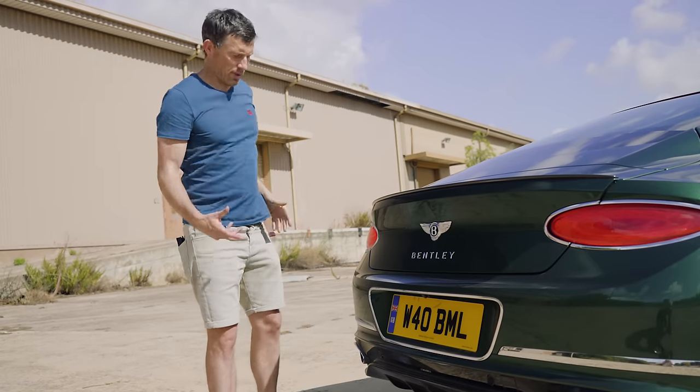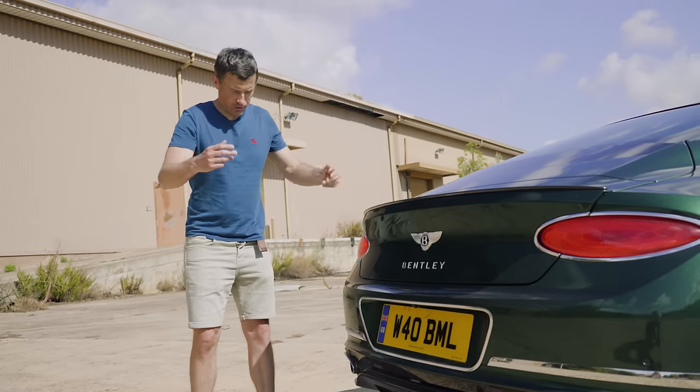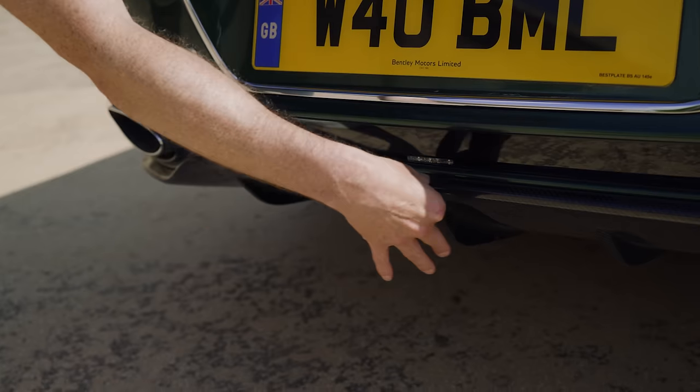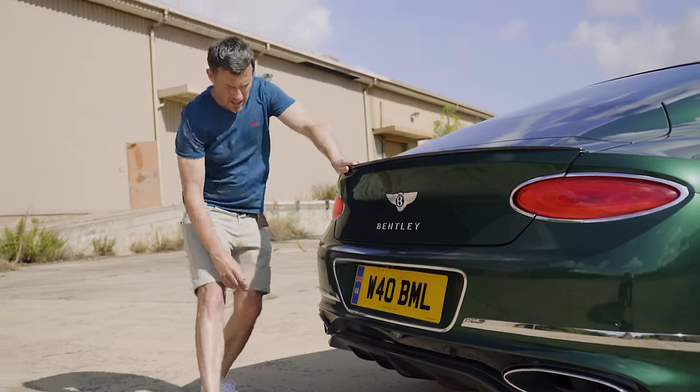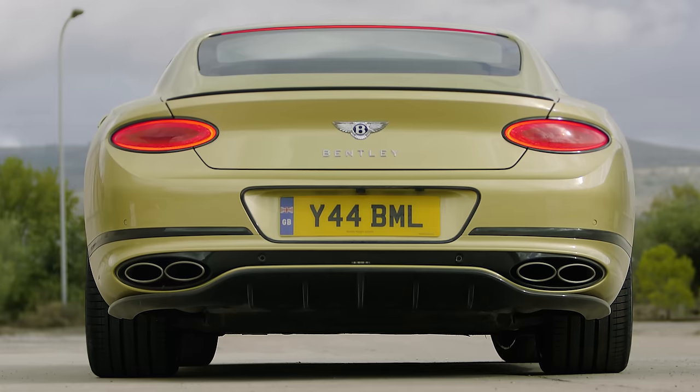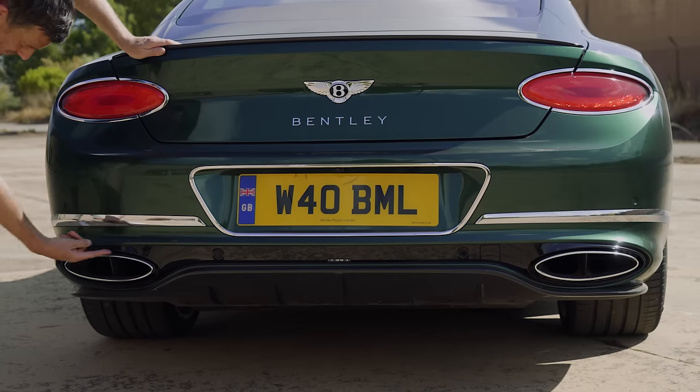Styling upgrades on the Speed are minimal. Here at the back, there's not much that's different. You can get an optional GT Speed styling pack, which includes this carbon fiber strip here, and you can get an upgraded Akrapovic exhaust with quad tailpipes, but this car obviously doesn't have that. It's just got the normal ovals.